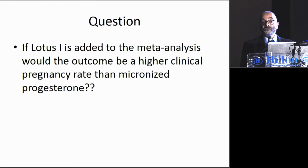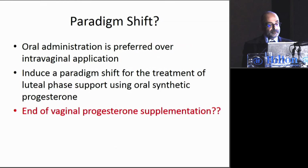We all know that our patients prefer oral progestin. This is for sure. And it seems from the recent evidence produced by the Lotus study that yes, we might have a change in the paradigm of giving luteal support in IVF. So are we going to witness the end of vaginal progesterone supplementation in the coming few years?